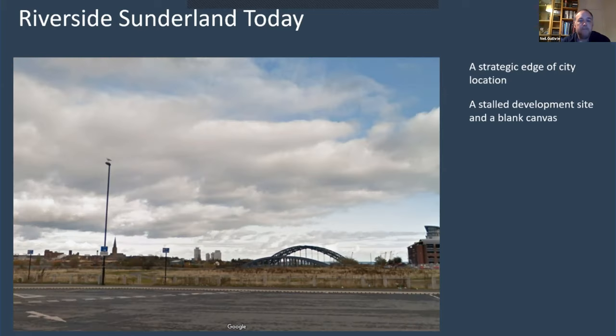As you can see, there's been a number of master plans for the regeneration of Riverside Sunderland. For one reason or another, they've failed. I think we finally, as an authority, have the political direction and the executive strength to drive a successful economic growth strategy forward. We've already seen significant investment from the likes of Legal and General, and momentum is really starting to grow and gather.